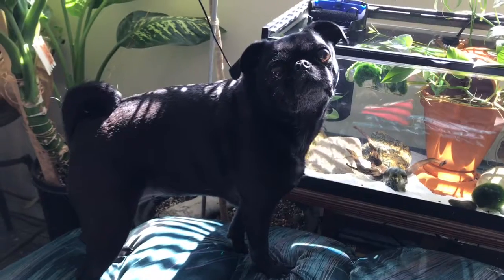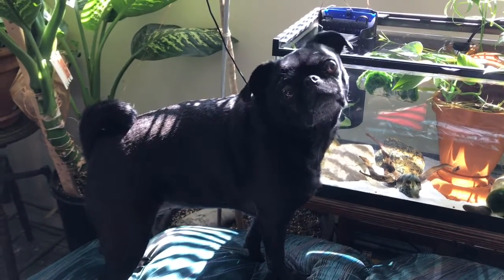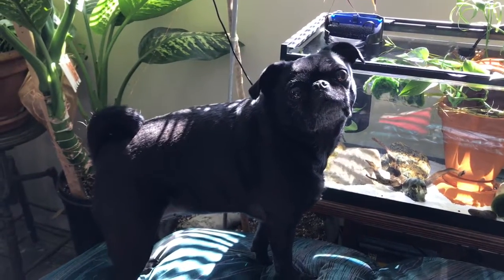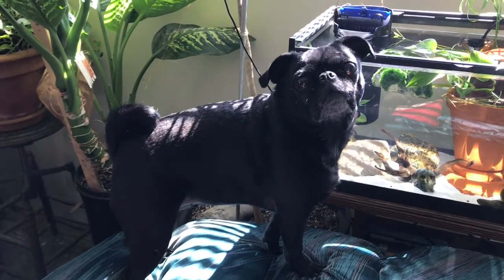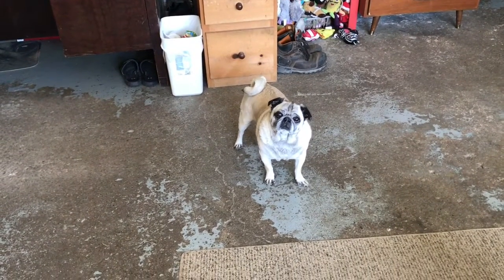Gracie, are you photobombing me? Are you coming with me? We're going out to the pond. We're going outside in the yard. You want to come with me? Bobby, you want to come with Mom? Let's do this. Come here.